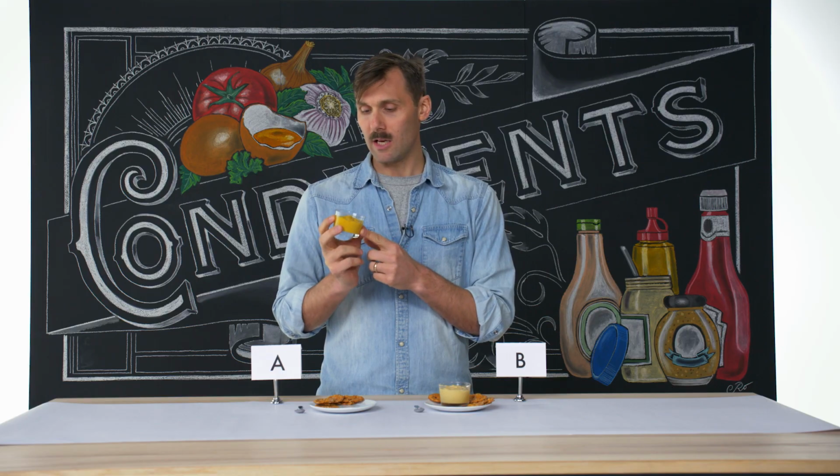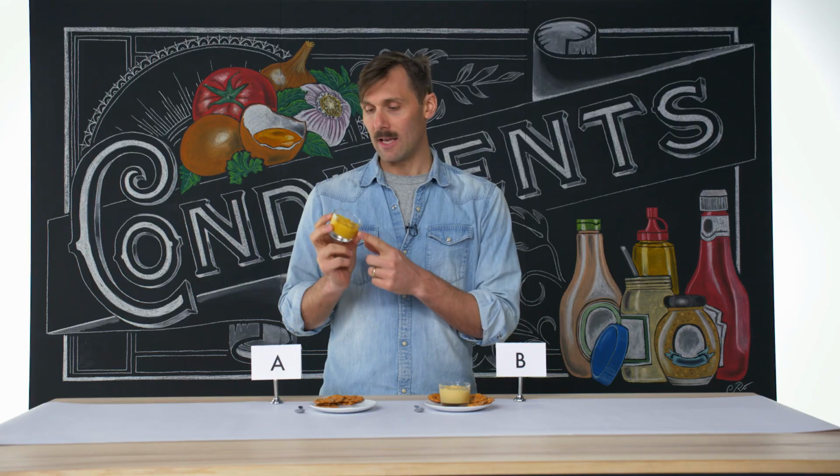Something that we should remember with mustard is that there are a couple different types of spiciness or heat. There's the spiciness and the heat that we know from chili peppers, which comes from capsaicin, kind of burns the mouth. That's very different than the type of heat that you get from mustard, which is a gustatory heat that actually is felt in the nose. This is a mustard that has a bit of that gustatory heat, though it isn't an intense spicy mustard.